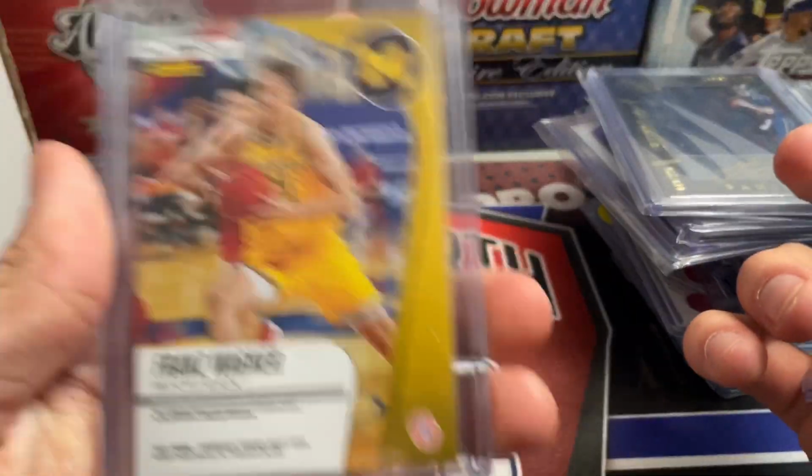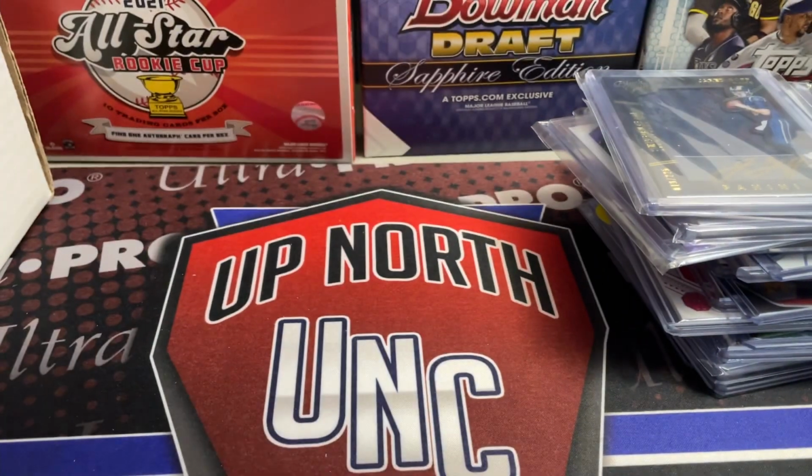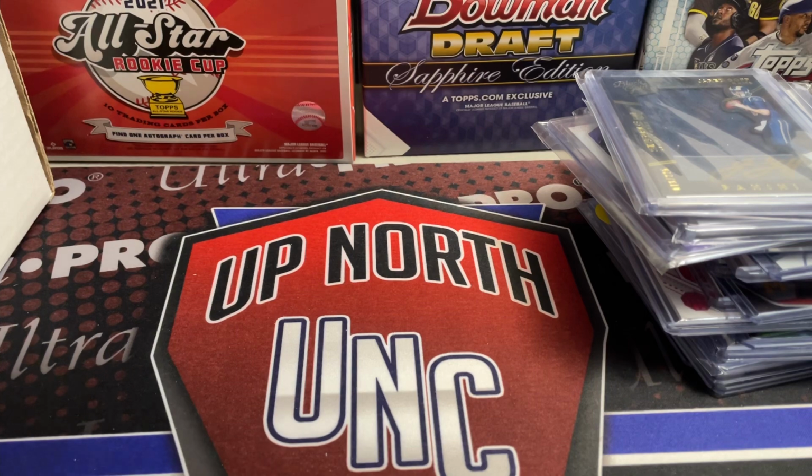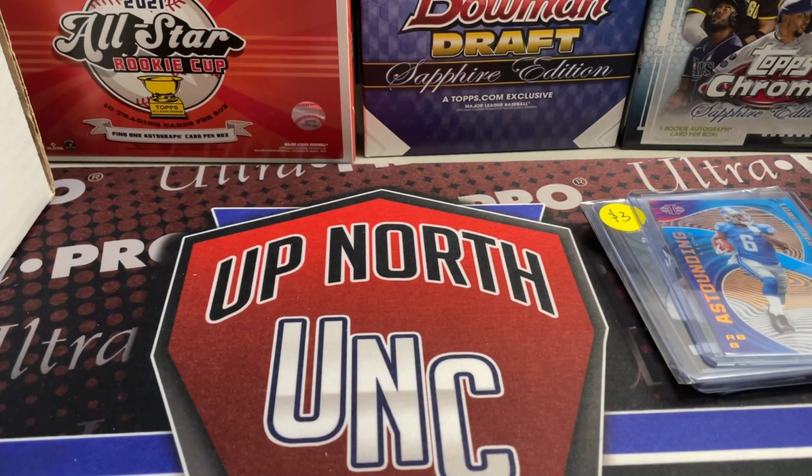Franz Wagner, relic. So that was that lot. That was definitely a good deal. Got a good deal on all that stuff. Picked up in bulk, which is always the way you want to do it if you can, because you will get a lot better deals on stuff usually.